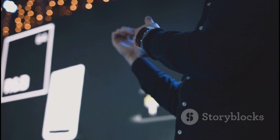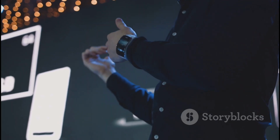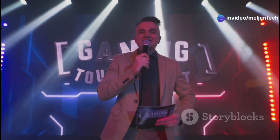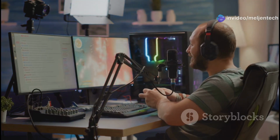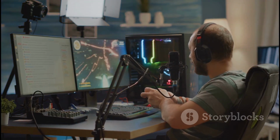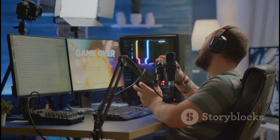It's also worth noting that Nvidia is gearing up for its GPU Technology Conference from March 17th to 21st, where CEO Jensen Huang is expected to announce new products. This could further impact the competitive landscape, especially if Nvidia introduces innovations that appeal to both gamers and professionals.